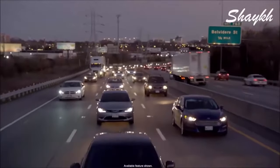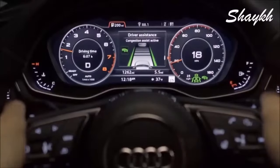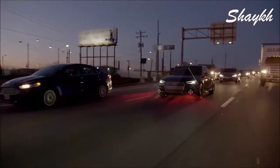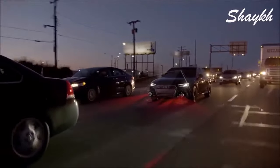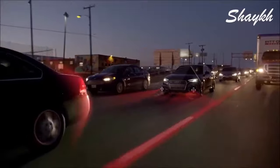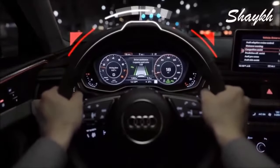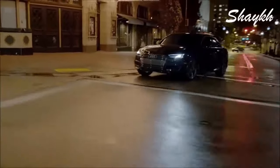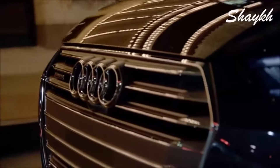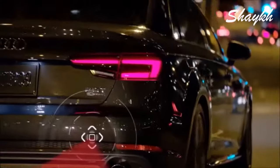New to the A4 is Traffic Jam Assist, which combines automatic acceleration, stop and go, and for the first time, steering guidance. Using all forward-facing sensors and camera, in congestion under 40 miles per hour, Traffic Jam Assist takes the stress off the driver with gentle steering guidance for a more comfortable experience. These driver assistance systems are just some of the ways the all-new A4 redefines the limit in what technology means in this class.